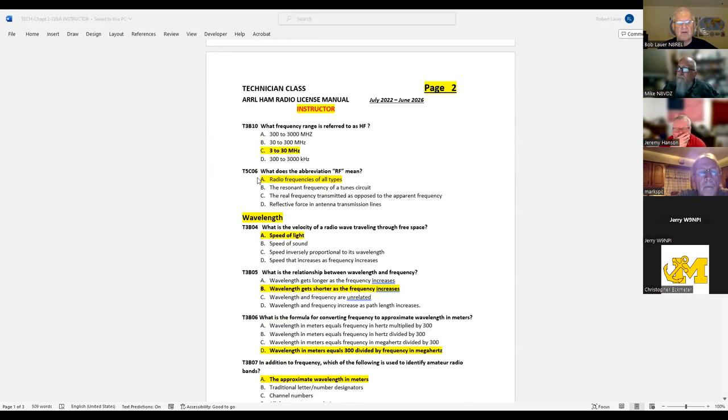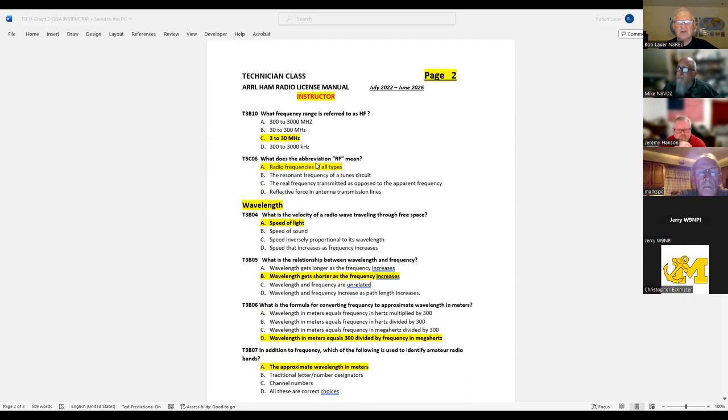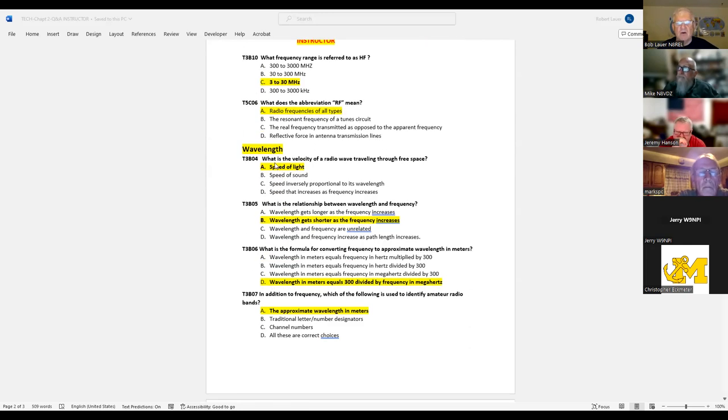They could also ask you this question: what does the abbreviation RF mean? And you hope they ask that question. It's the easiest thing. I don't think we've actually mentioned it, but that just means radio frequency of any type. Then, what is the velocity of a radio wave through free space? We told you that. That's the speed of light. The speed of light is 300 million meters per second. In high school, we probably learned it as 186,000 miles per second. Same thing.